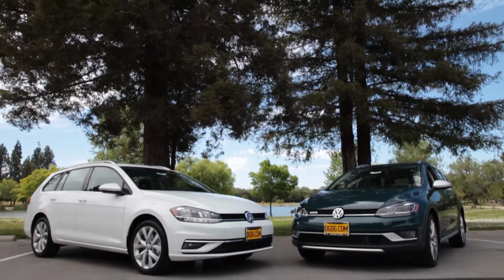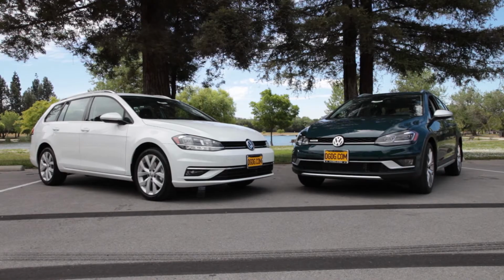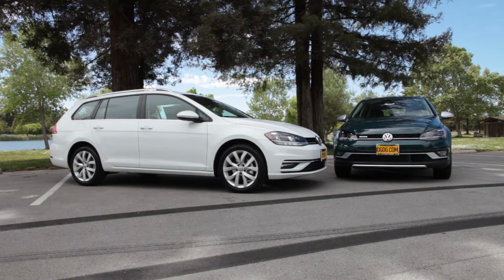Those looking for a wagon to suit their needs have two great options with the Volkswagen Golf Sportwagen and the Alltrack. While the two share a number of similarities, such as the engine and many interior features, their purpose is for two separate types of drivers.